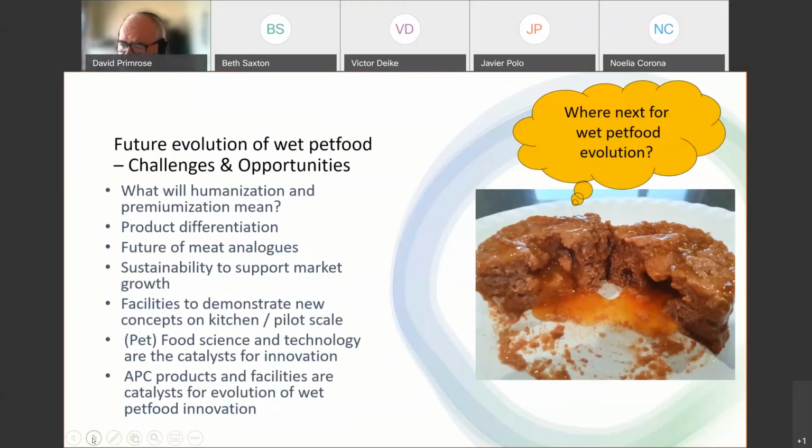So just in terms of future evolution of wet pet food, where are we going? And the picture on the right-hand side of the slide is a super premium cat food that's on the market now. And I always think of a souffle if I'm looking at this picture. It has a solid outside with a liquid center. And that is something very innovative, and I can understand how they have achieved that. And it's a great example of innovation using good knowledge of raw materials.